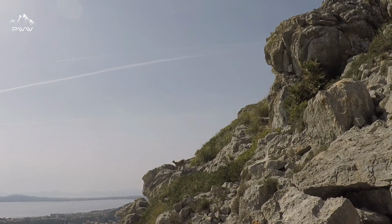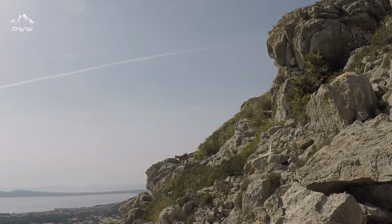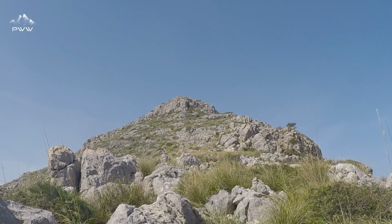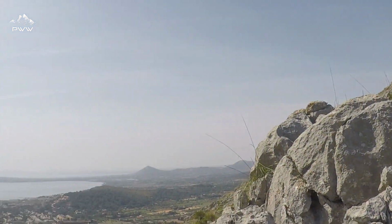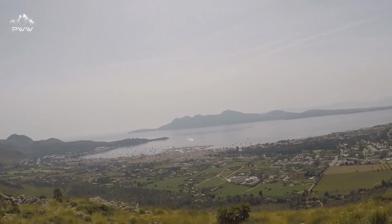Not sure if you can see the goat pretty much straight ahead of us. Been following me the whole way up, looking at me as if I'm daft crawling across all of these. Bit of a scramble, doable, just need to take your time. Then you can pause and stop and have a look around this magnificent view.